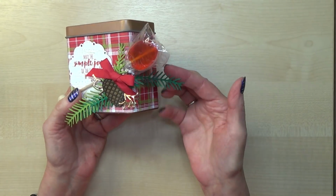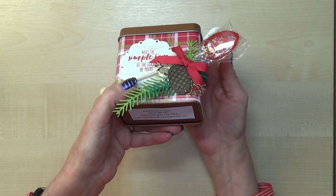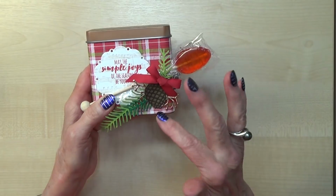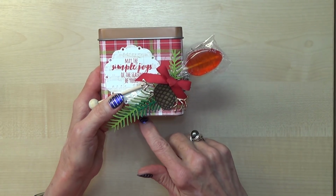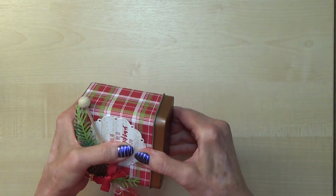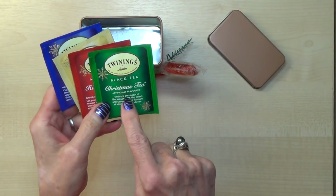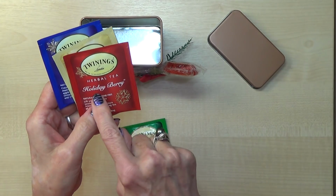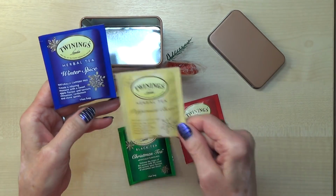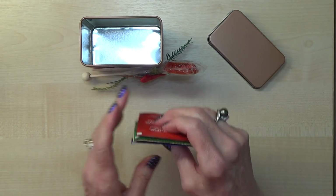It's a little bit damaged, because I put it in the box to try and protect all of this. But this was made by Mary Ann Grimmer. Again, I imagine she's probably in the States, and I say that because I judge it by the demonstrator number. But this is actually a lollipop, and inside here are 4 tea bags. One of them is black tea, Christmas tea. One is herbal tea holiday berry, then herbal tea peppermint cheer, and herbal tea winter spice. So that really is a super little gift.